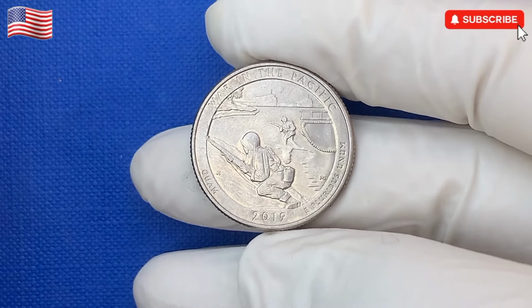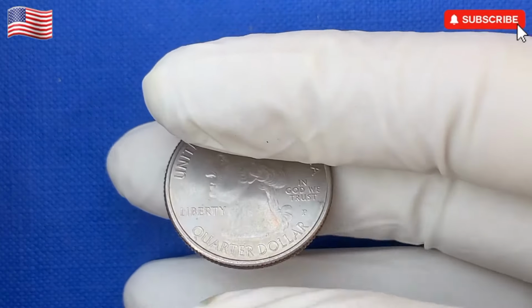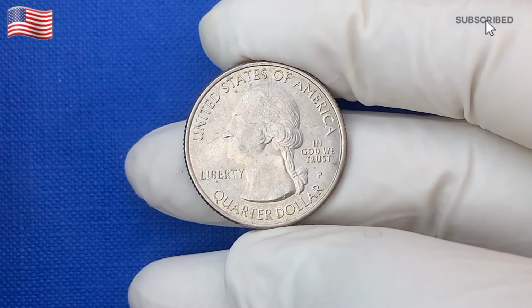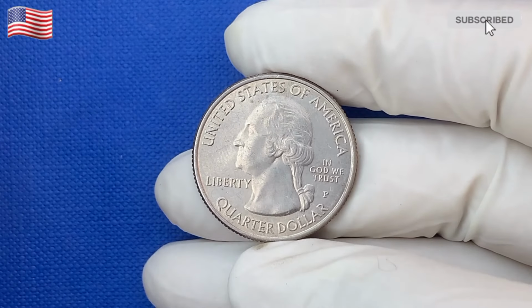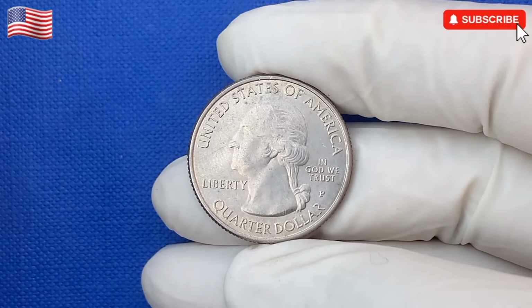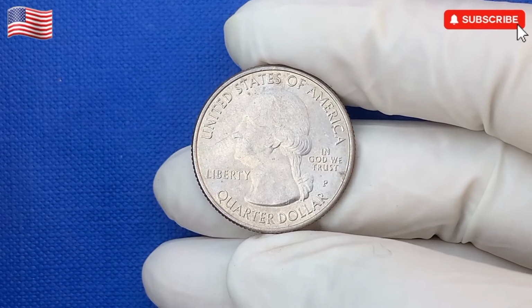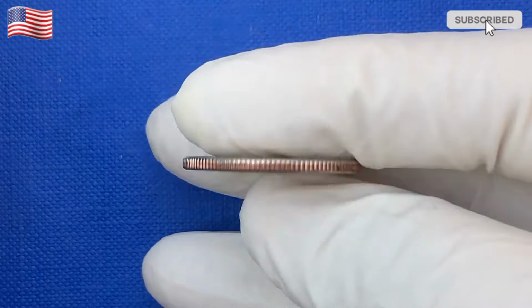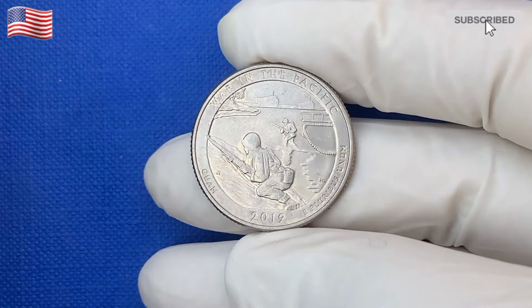The coin depicts the rugged beauty of this vast wilderness, with the design capturing the grandeur of the wilderness landscape. The reverse side of the coin showcases an image of a soaring eagle, which symbolizes freedom, power, and the unspoiled majesty of nature. This is a coin that resonates with the American spirit of adventure, the appreciation of nature, and the preservation of our natural heritage.